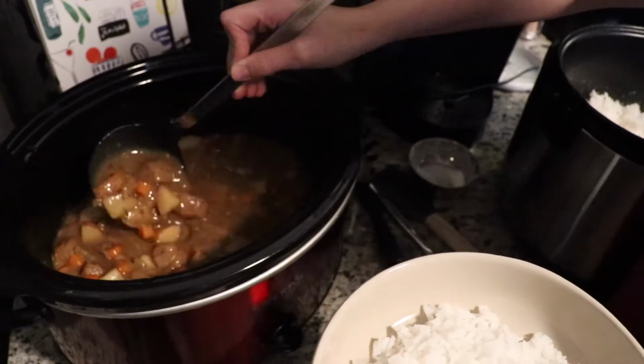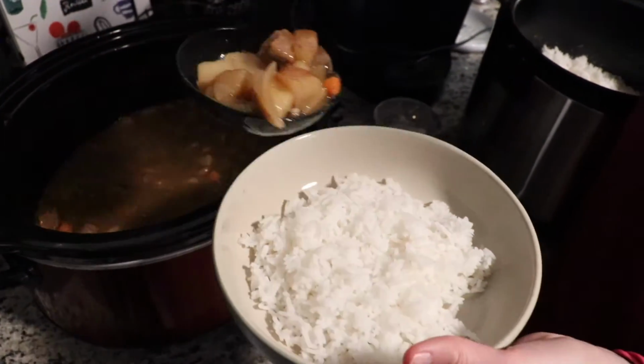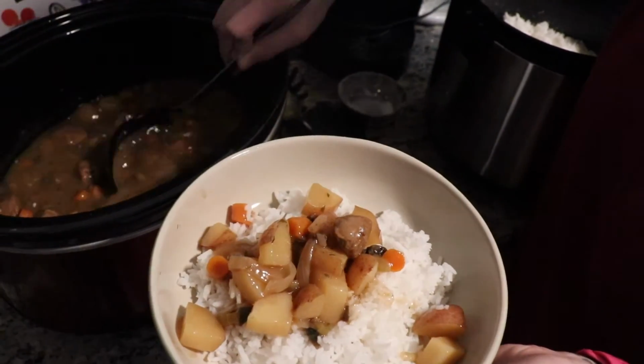All of these meals were enjoyed by my husband and I and our 10 and a half month old daughter, so anyone can really eat it.